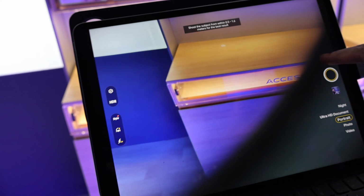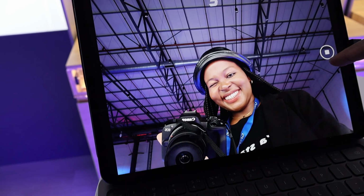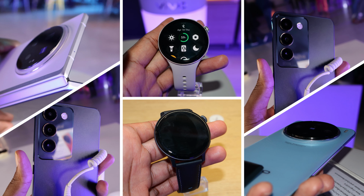I also played around with the impressive Vivo Pad 2 and a whole lot of other devices on display like the budget-friendly Y series and the Vivo Watch 3.